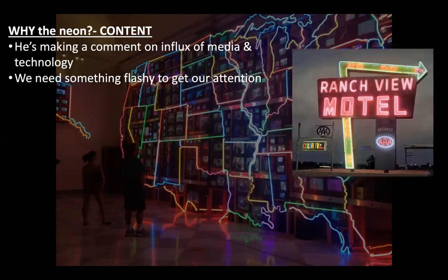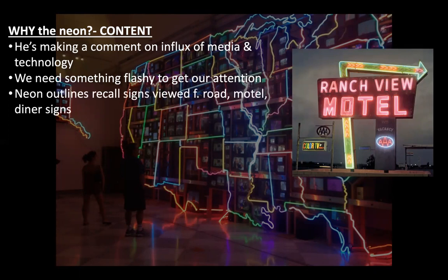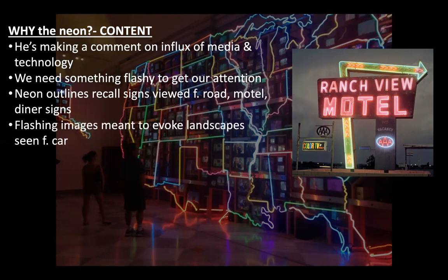So here are the examples that he was thinking of, like driving throughout the US. These are typical images you would see. So the neon outlines recall signs that are viewed from the road, such as motel or diner signs. The flashing images, that's why I wanted to show you the video, because you can't see the flashing images unless you watch the video. The flashing images are meant to evoke what the landscapes would look like as seen from a moving car. So as you're driving, you're seeing all this stuff kind of whip and move by.